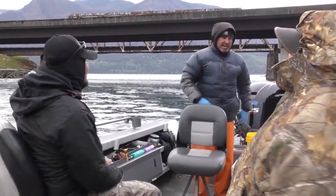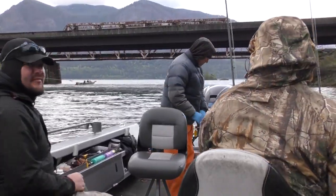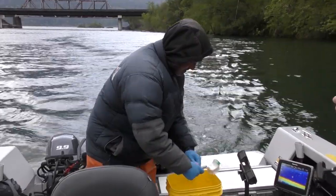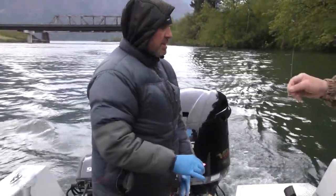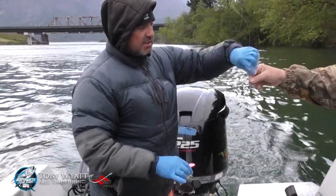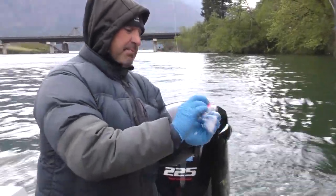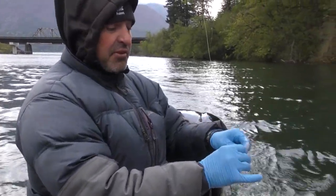Okay, start handing me your rods there. I'm gonna clip these lures on. Just washing my plugs, and we're not touching the plugs. We're just washing, and then we're gonna dump them in. They'll be free of human scent.